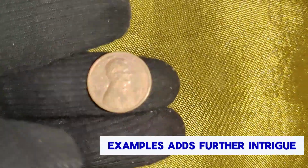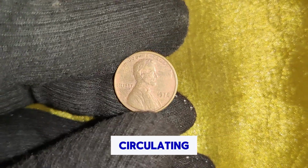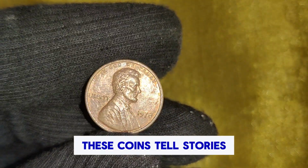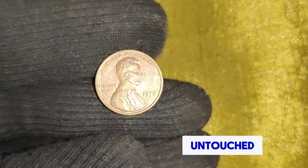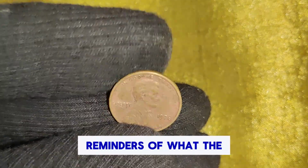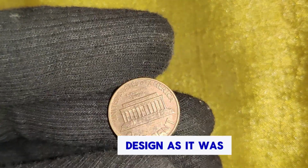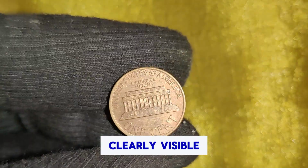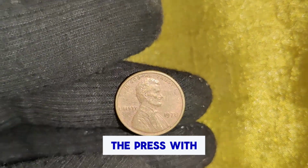The condition of surviving examples adds further intrigue. Coins struck in 1978 that have spent decades circulating are often worn smooth, their details faded by countless exchanges. These coins tell stories of everyday life, of purchases made, of lives lived. But those that survived untouched, locked away in rolls, sealed in mint sets, or preserved by chance, emerge today as sparkling reminders of what the coin once was. These uncirculated or proof examples allow us to see the design as it was intended, with sharp lines, full luster, and the artistry of Brenner's work clearly visible. To hold one of these coins is to travel back in time, to glimpse the moment when it first left the press with perfect detail.